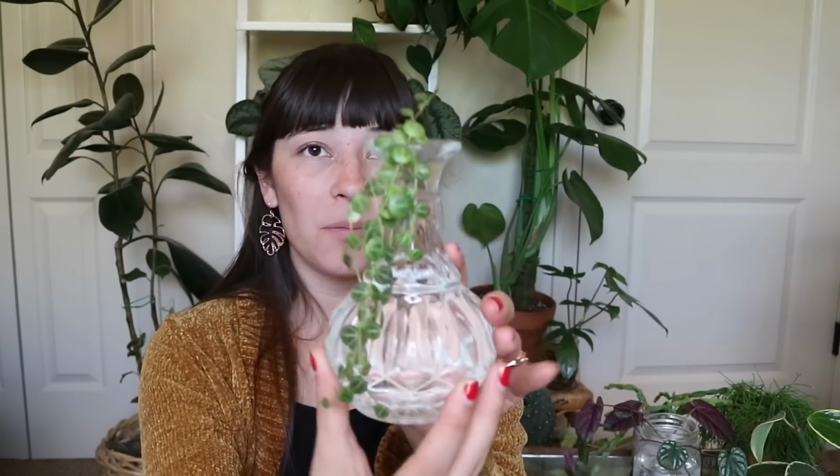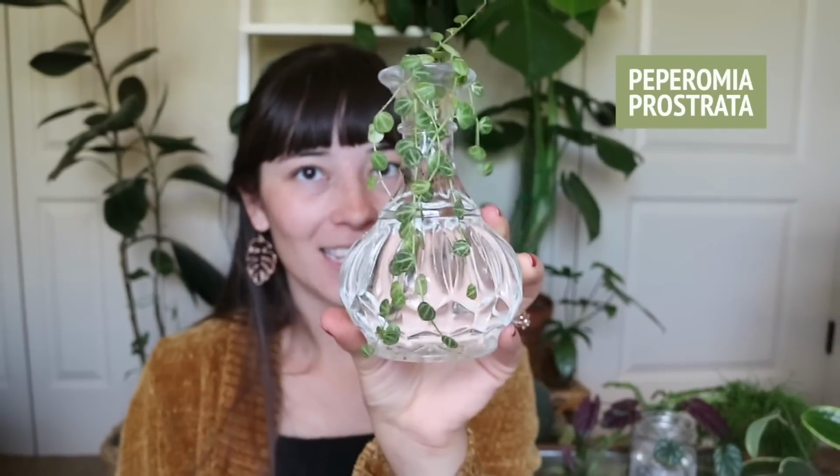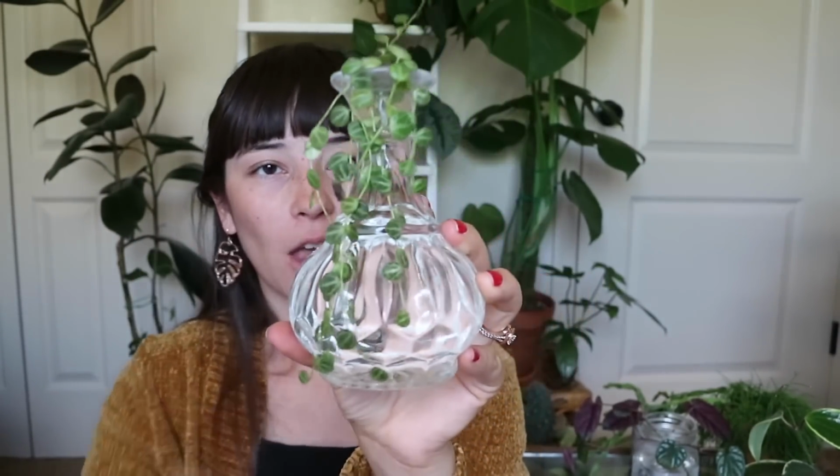All right, another plant that I got in a trade is this beautiful, beautiful cutie string of turtles. And this is, I think, 4 or 5 strands that are pretty long. I'm really excited about this. It's already growing some roots in here. If you saw the video where I unboxed a string of turtles, I had ordered those string of turtles and then I got this in a trade.